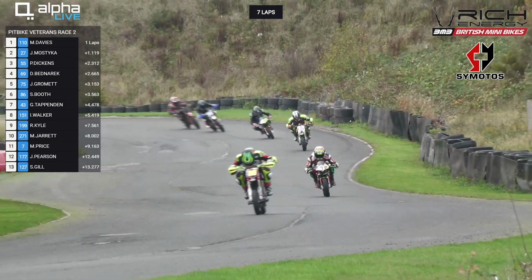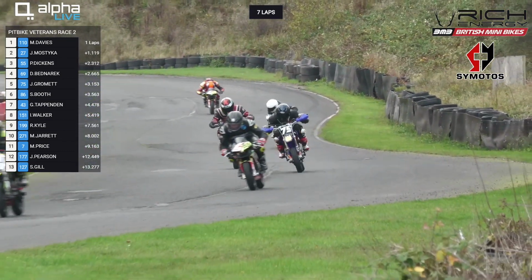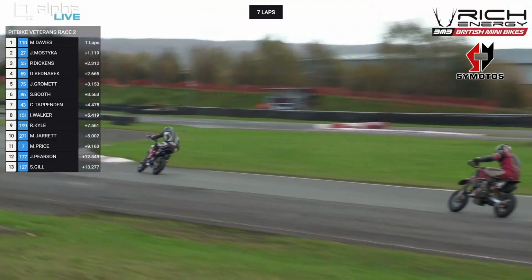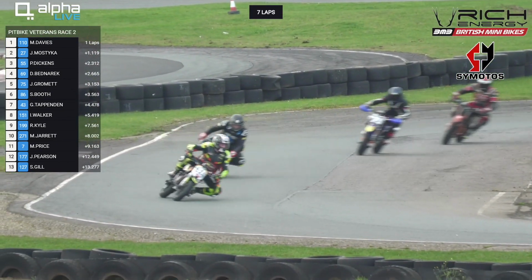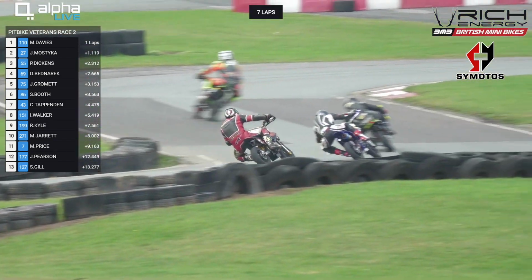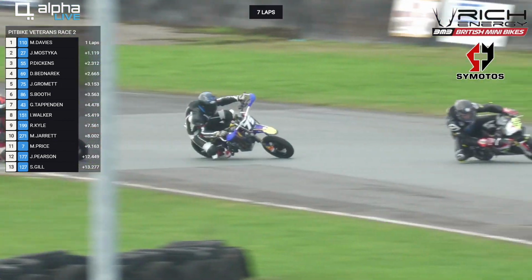Gav Tappenden also well placed in 7th place, getting past Ian Walker, Robin Kyle, and Mark Jarrett rounding out the top 10. Mick Price, John Pearson, and Stan Gill rounding out the rest of the 13 rider field. Had a couple of riders dropping out of contention as the afternoon goes on, so for those riders still left, an opportunity to get some valuable championship points in this very last race of the championship.